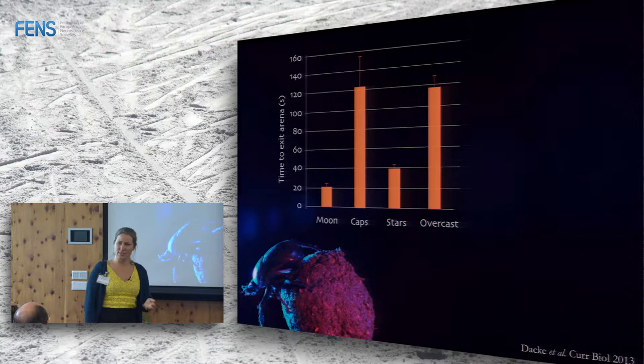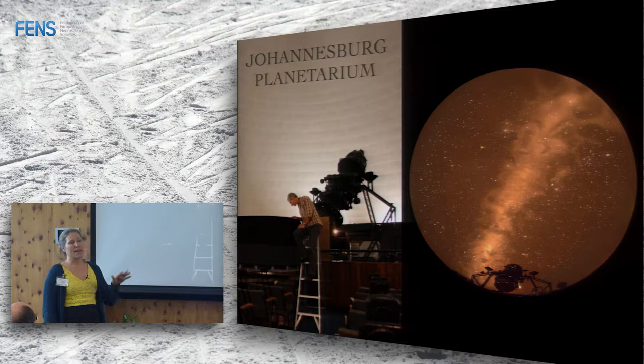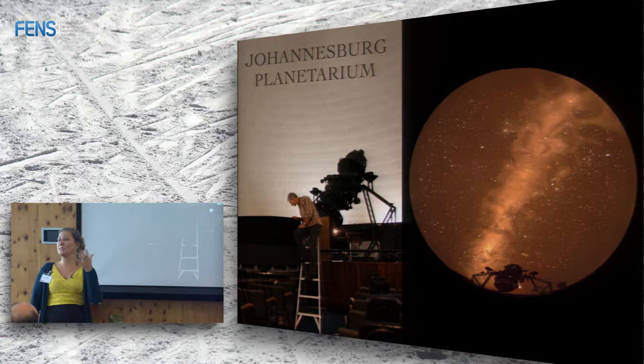Johannesburg and set up our equipment in the Johannesburg Planetarium. The planetarium was fully booked at the time, but we were allowed to work there during the nights. And in the planetarium, we could now dictate the starry sky.